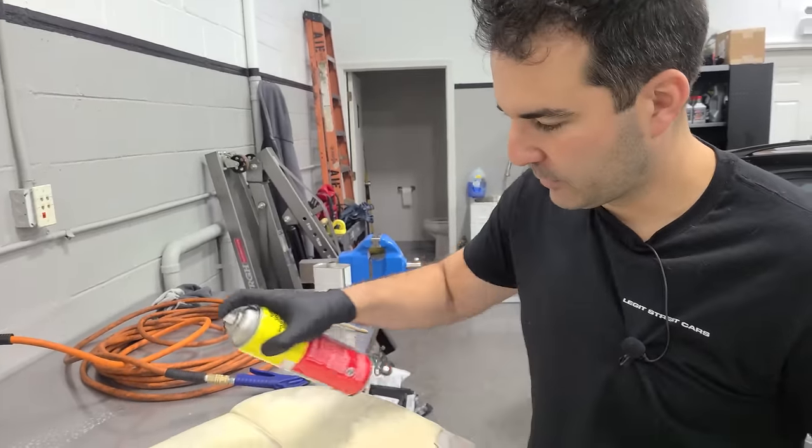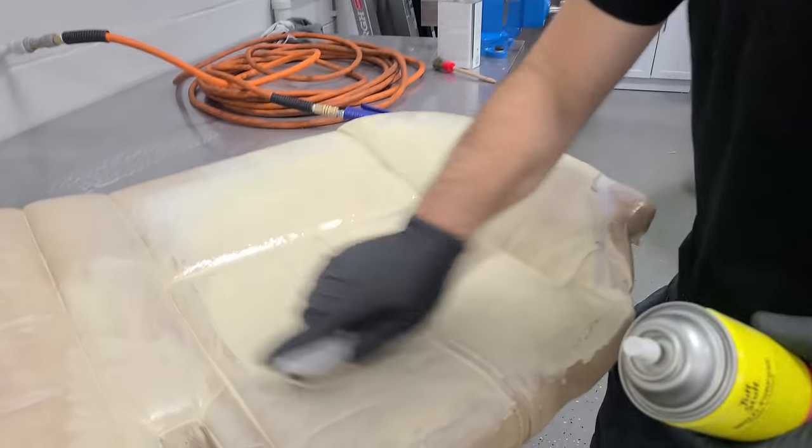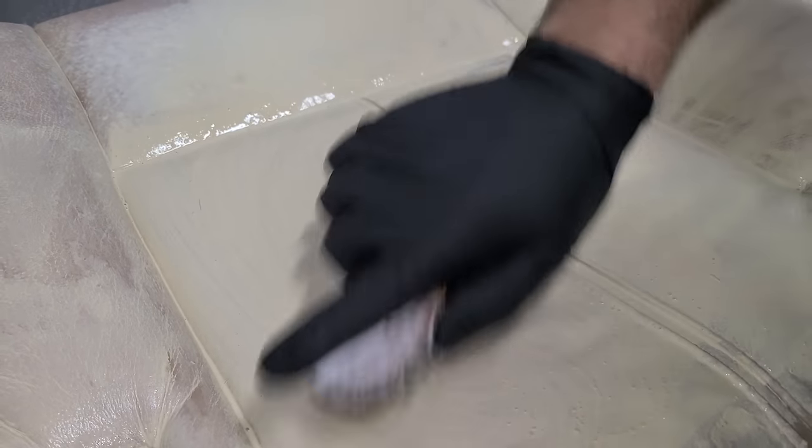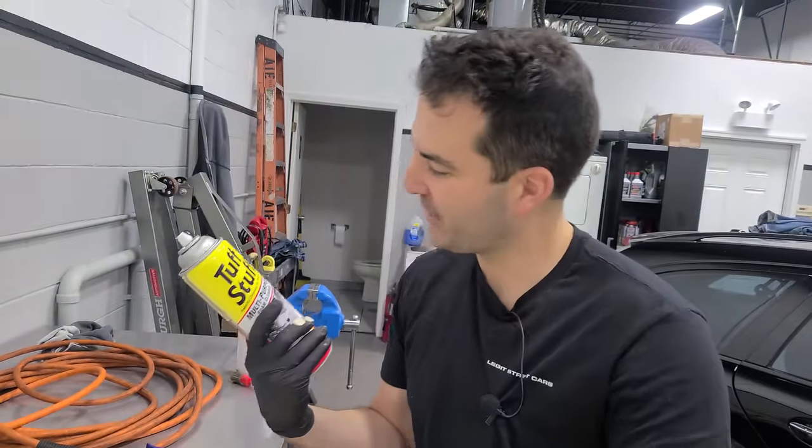So I just sprayed a little bit of the old Tough Stuff on there and got a brush. And look what's going on here. There is a chance we don't even need any harsh chemicals. Look at this paint. This is crazy. Can we do this all with Tough Stuff?